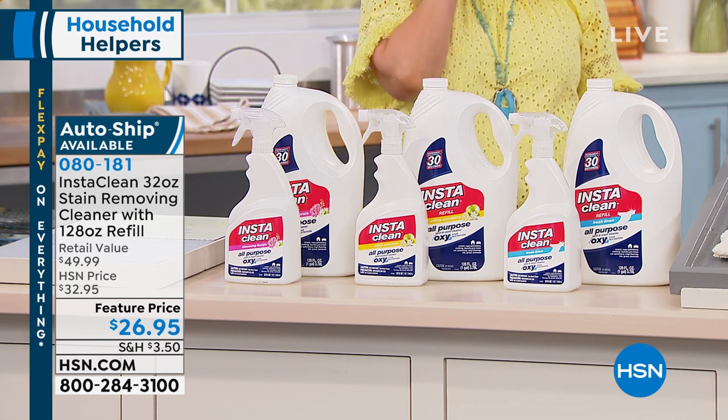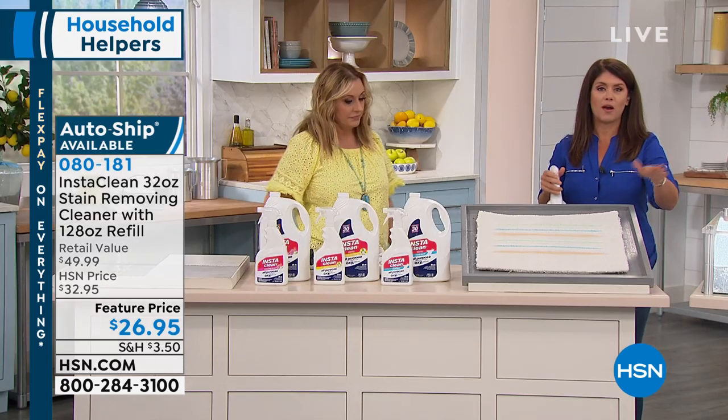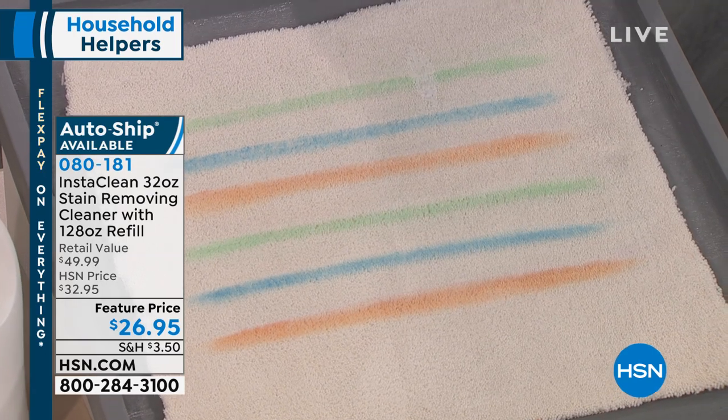And we've never had scents before, we just launched it here at HSN. I love it. And what's great about it, they go anywhere. And they're not overpowering.